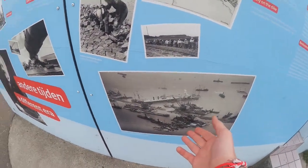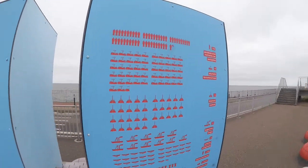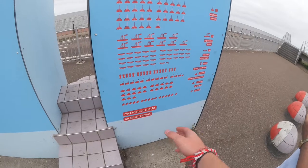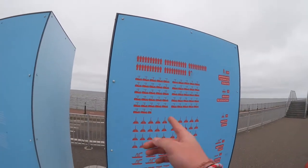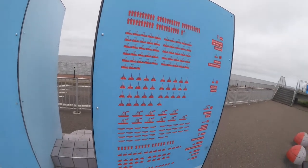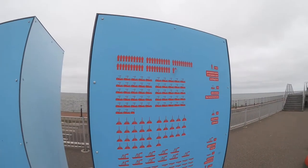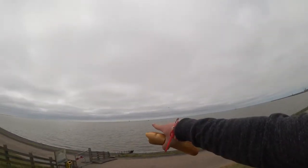It used to be all flooded and stuff. I mean, this is hard labor work. And if you look over here, you can see how much manpower and also how many resources they've used to build this entire thing. Each single one of these boats equals two boats, and each single one of those bricks equals 1 million cubic meters of brick. That's the old city we're going to. There's the beach, and this is the North Sea.